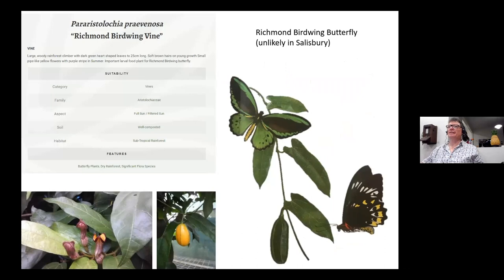The famous Richmond birdwing vine. The vine is actually named after the butterfly. This is available in a lot of nurseries to try and encourage people to plant them in Brisbane to bring back the Richmond birdwing.